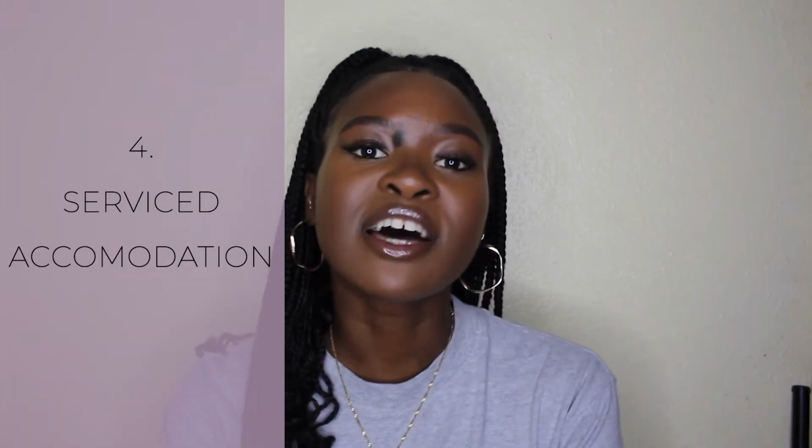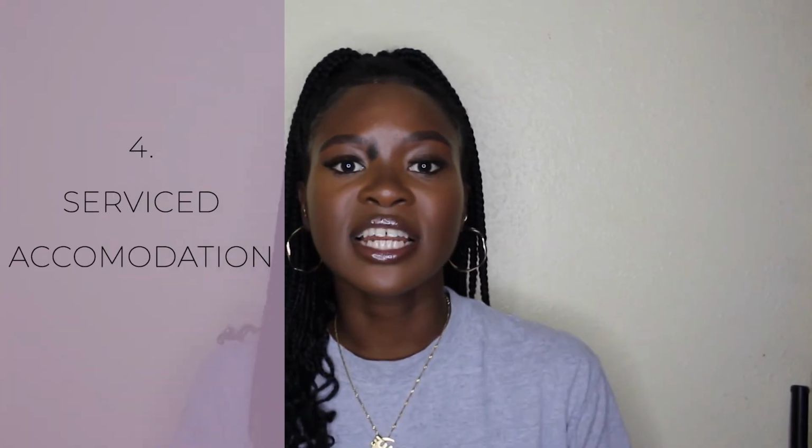Right, number 4, serviced accommodation. So this is essentially like your Airbnb, you know when you can rent out apartments for a couple of nights or for vacations and things like that. So this is pretty much similar to your buy to let or your rent to rent or your HMO, in the sense that you're getting residual monthly passive income from it.